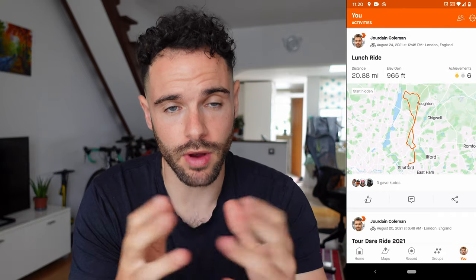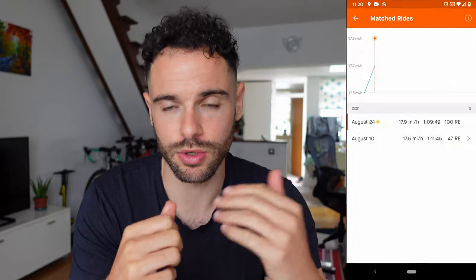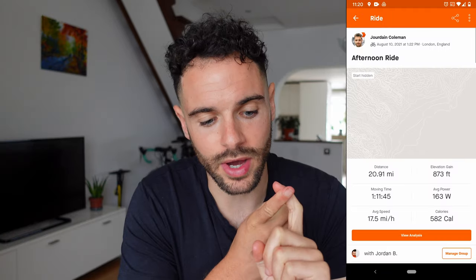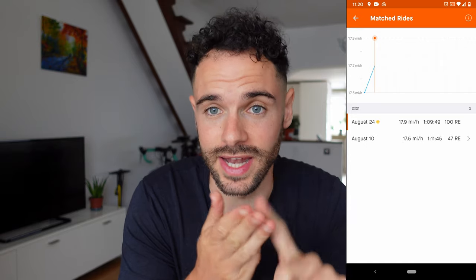So on mobile, find that ride. If you scroll down slightly, you will see match rides. If you click through onto match rides, you can then see information such as your average speed on the activity, as well as the time taken, and you can also see the relative effort.